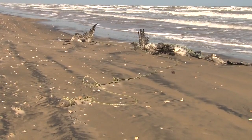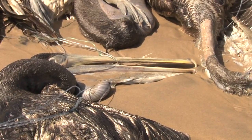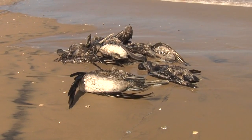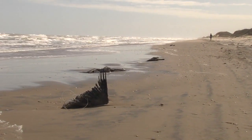Another ongoing peril is deadly entanglement pelicans suffer from Gulf of Mexico longlines. More than 100 brown pelicans washed up on Boca Chica and South Padre Island beaches in October of last year, perishing in lines set by Mexican commercial fishermen.